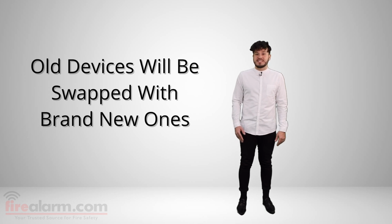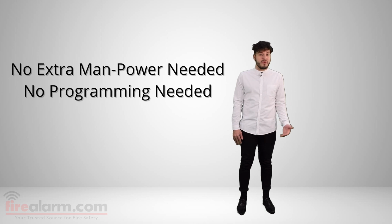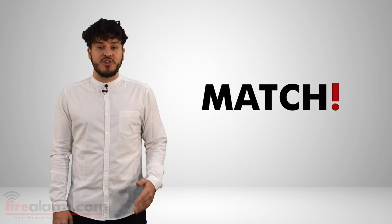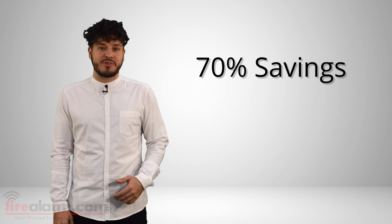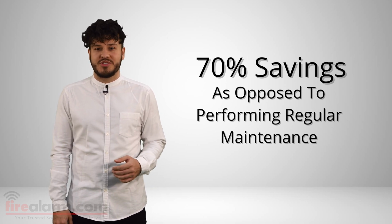Instead of wasting precious time on cleaning and testing each and every one of your devices, and expending funds unnecessarily on technician manpower, programming, etc., our match service will simply switch out your dirty devices that require cleaning with factory fresh devices. By using our match service, we anticipate you saving an estimated 70% of the price of performing regular maintenance on your building's fire alarm system.